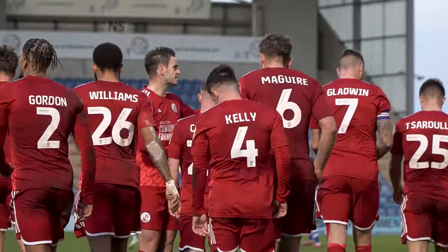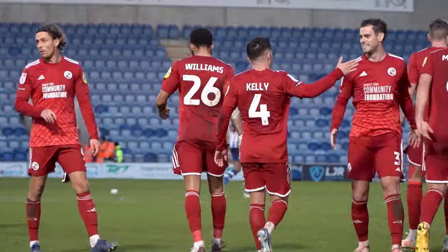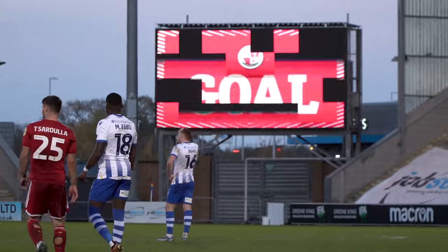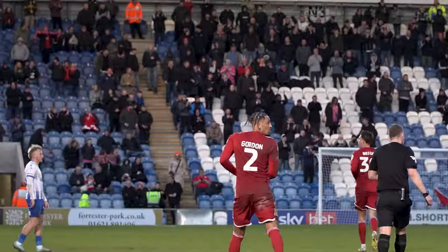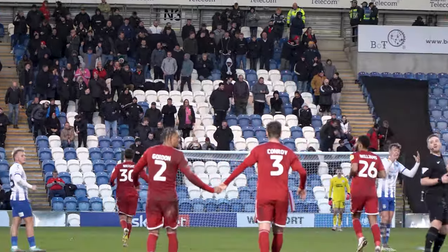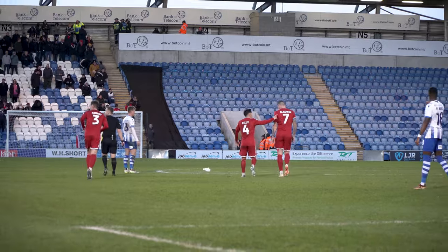It's a great build down this right-hand side, wasn't it, Gary? Two or three passes, and then, as you say, the ball into the box. The first one was defended. The second one straight to Kelly. And he, as you say, just side-footed it virtually into the left-hand corner of the goalkeeper. Yeah. So tremendous finish. It was.